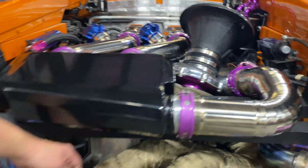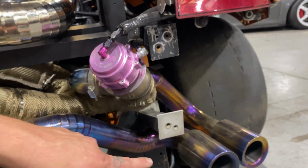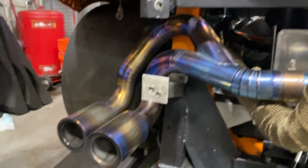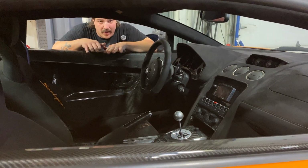The other end goes into the back of the turbo. Out of the turbo, we got titanium 4-inch that splits to 2.5 inch. The wastegate's got its own dump, and then the turbo dumps out of these 3 pipes. So the interior of this thing is the reason why I bought a Super Leggera car.